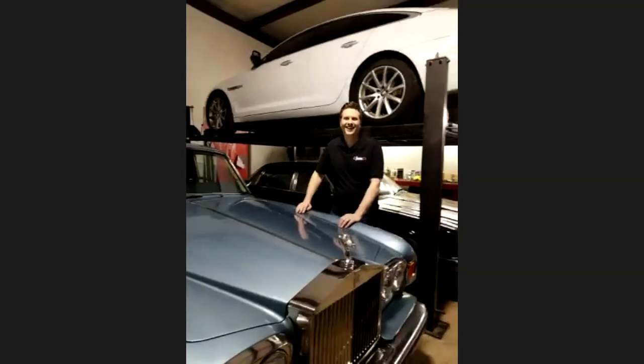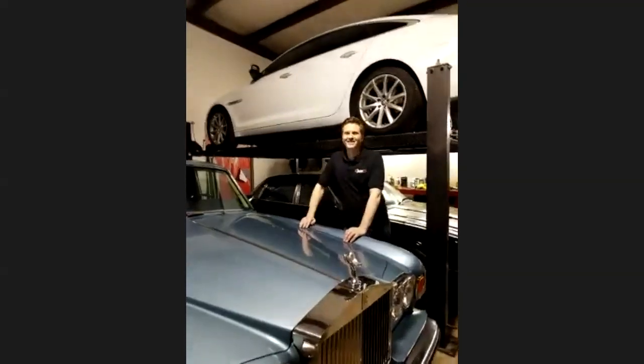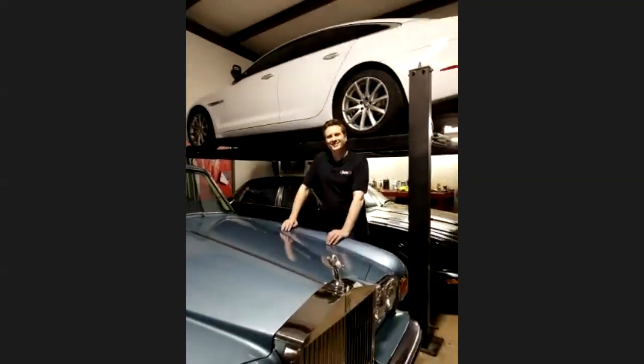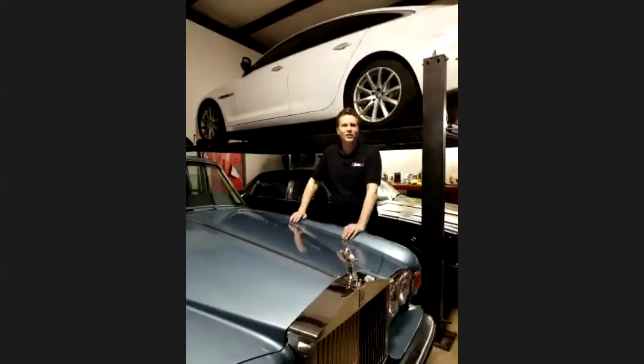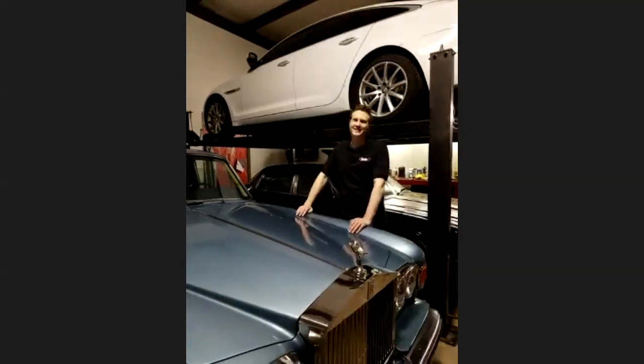How free and easy are you with the keys to that car? Would you let me drive it? Yeah, I would let you drive it. Would you? I trust you because you grew up with these. You know their little quirks. So what is the benchmark for being allowed to drive her?